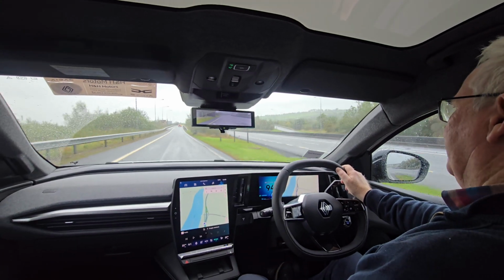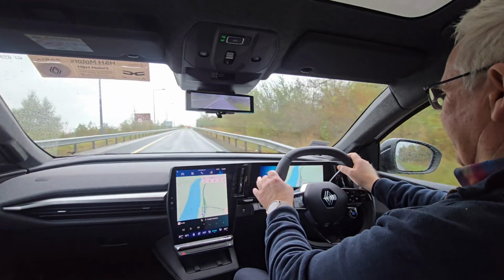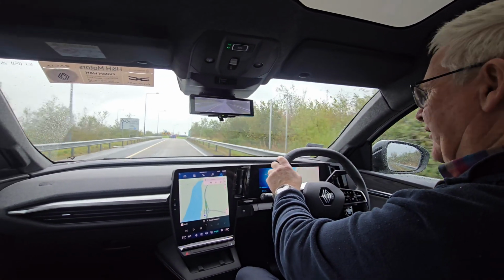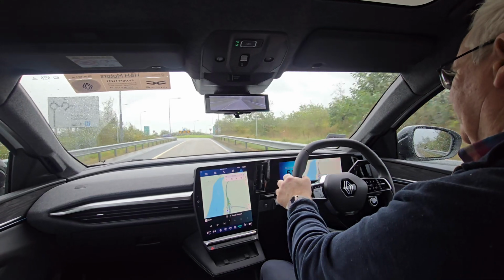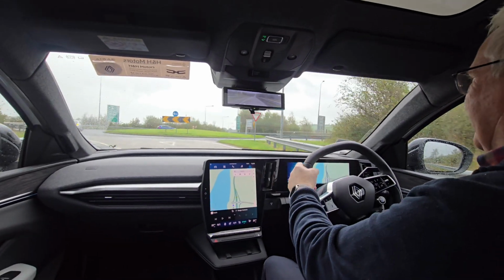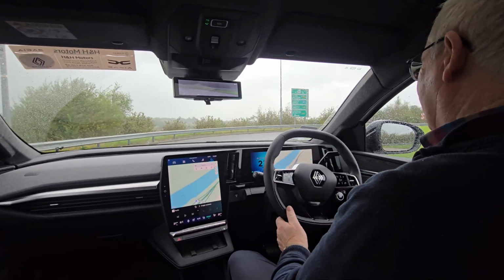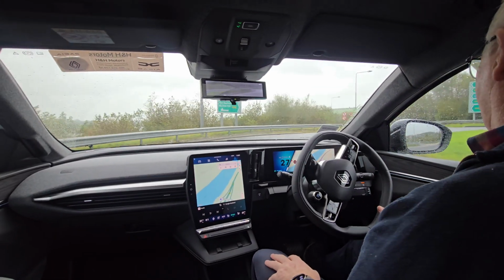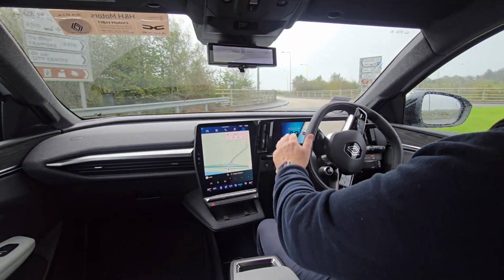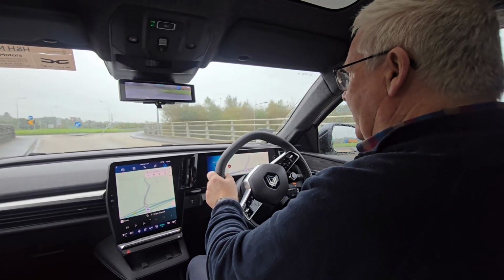Yeah, now WLTP 620 kilometers. Look, personally myself, I think manufacturers need to forget about this WLTP because it's not real life. It's not reality. WLTP is 620, so I'd say 520, 530, 540 is realistic on this car. But I have to say, it's class leader at the minute with regards range.